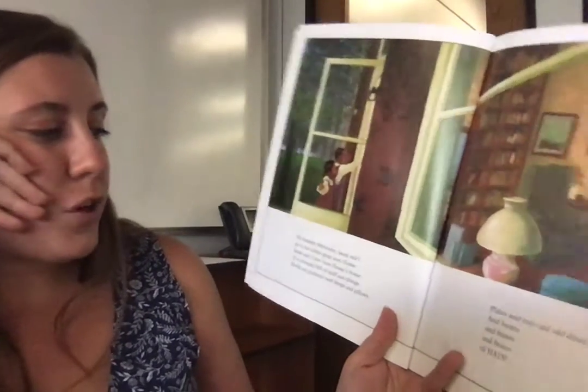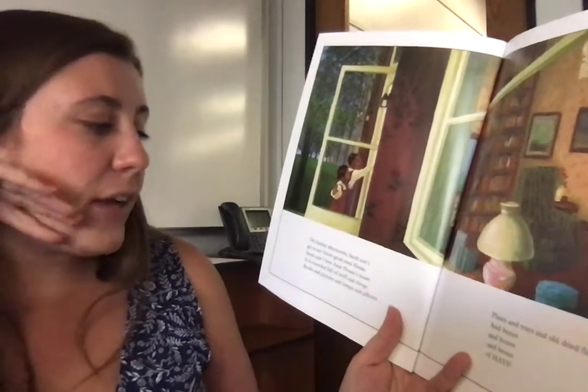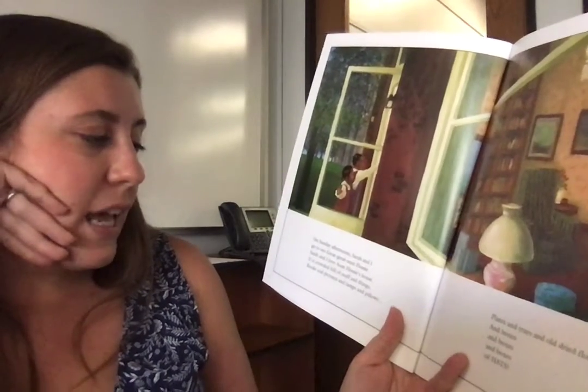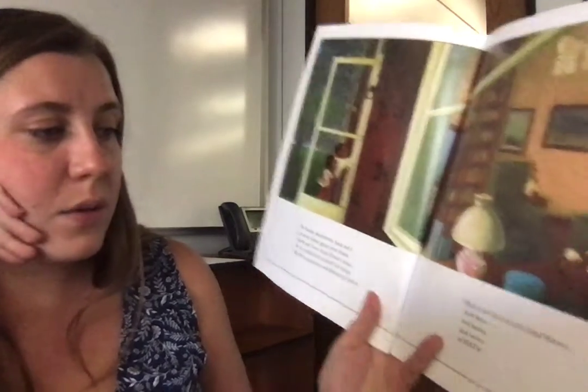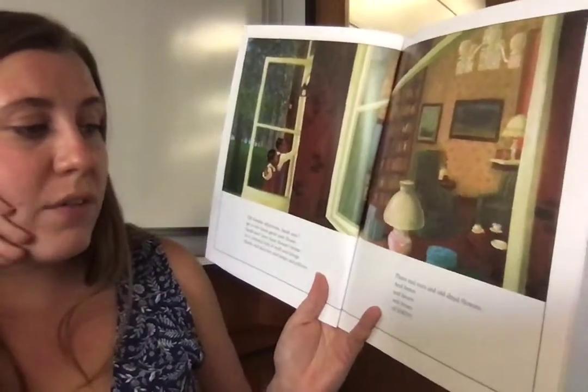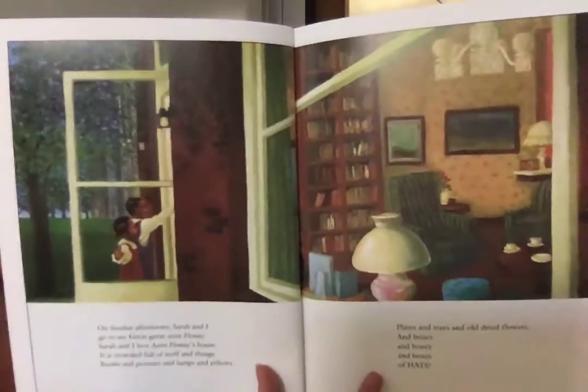On Sunday afternoons, Sarah and I would go see great-great-Aunt Flossie. Sarah and I loved Aunt Flossie's house. It is so crowded full of stuff and things, books and pictures, lamps and pillows, plates and trays, and old dried flowers, and boxes and boxes and boxes of hats.